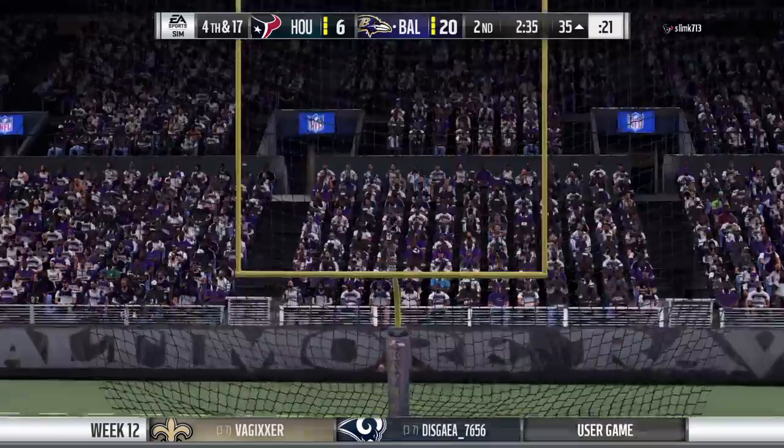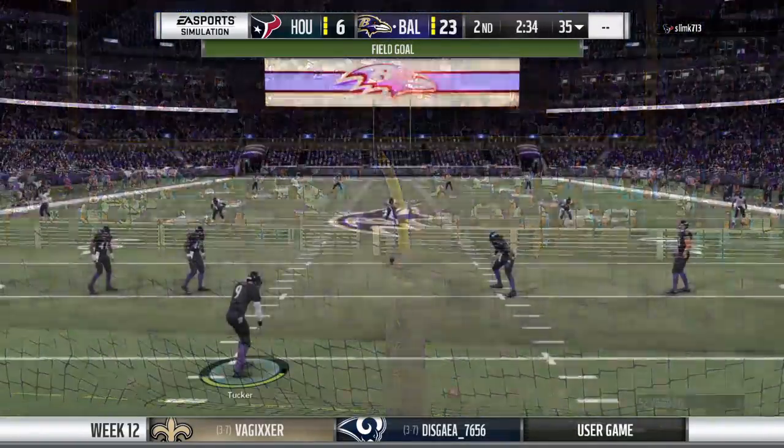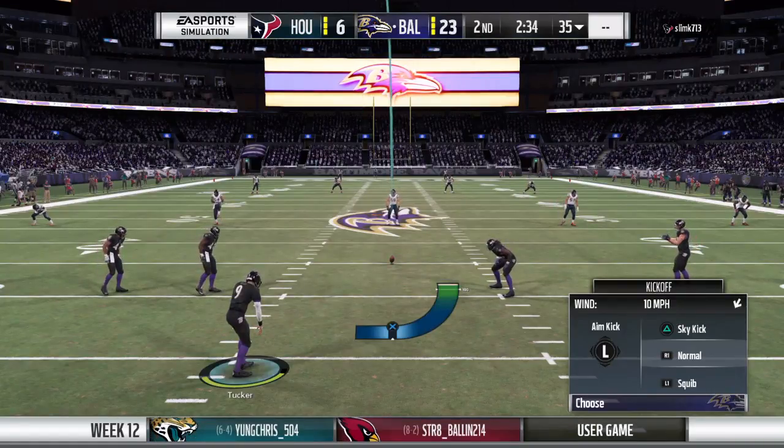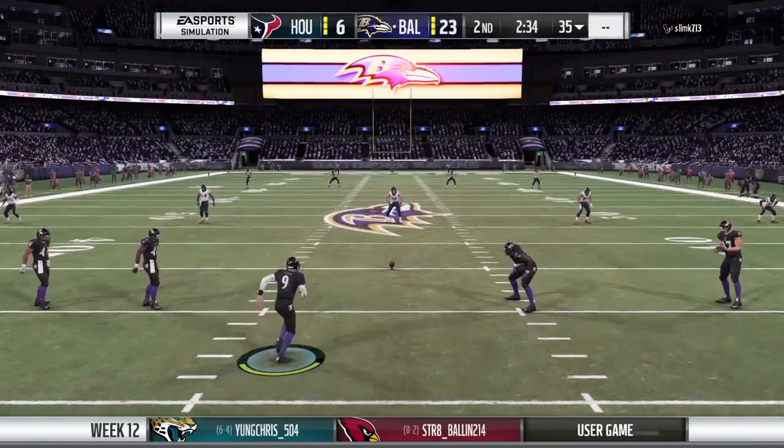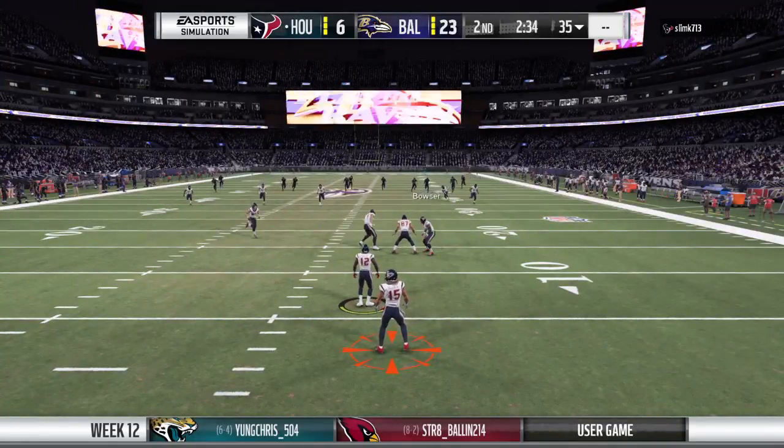And this will split the uprights. It's right down the middle. And that will extend their lead even further. So that one is his 3rd of the game. Now, if you're wondering, that's only halfway to his career high, as he once had 6 field goals.